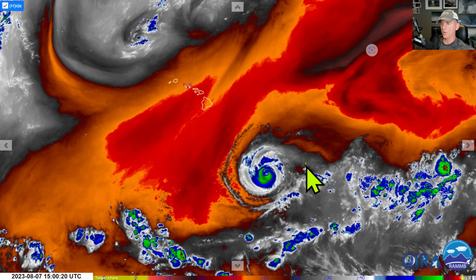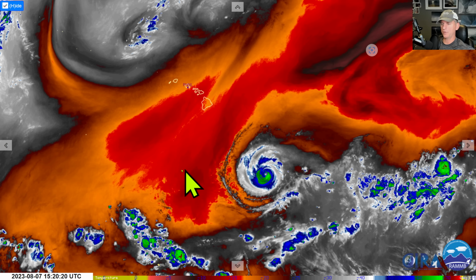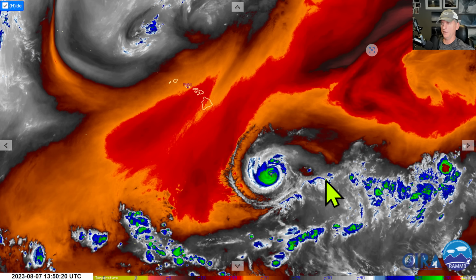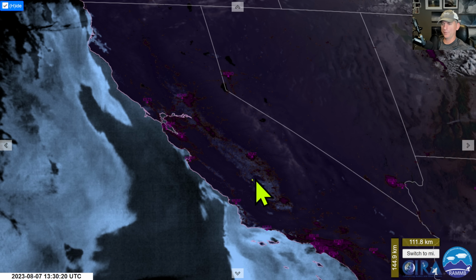This is looking at the mid-level water vapor loop. Hurricane Dora out there should pass harmlessly south of the Hawaiian Islands. Later in the season, though, a hurricane in this location would be of concern to Hawaii because sometimes it can make rapid turns northward. Just a nice visual simulation here on the mid-level water vapor loop for the time being.